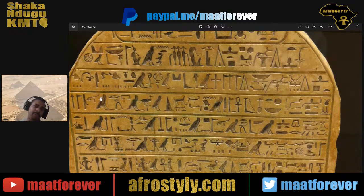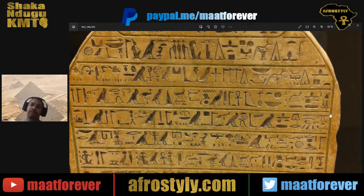M Peret M Met Necher A, Her Hotepet M. I don't know that part. Necher Pen M Heb. This looks like the head in a chair, but not sure that's what it is. And we have a child. We have a boat at the top.